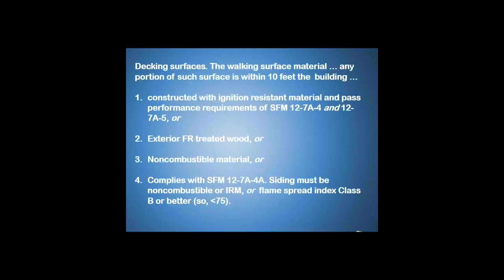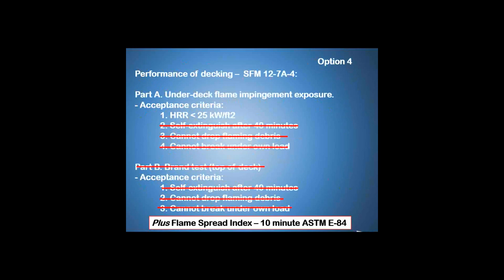Option 4, so if we go back to this one, option 4, this is the way that most decking products comply, most combustible decking products comply this way. And you'll notice that you don't need to worry about Part B at all, and you just need to meet the heat release rate part of Part A. If you comply this way, you're going to provide your flame spread index, which is a 10-minute E84. And if you have a Class C, then the siding next to the deck will be non-combustible or ignition resistant.